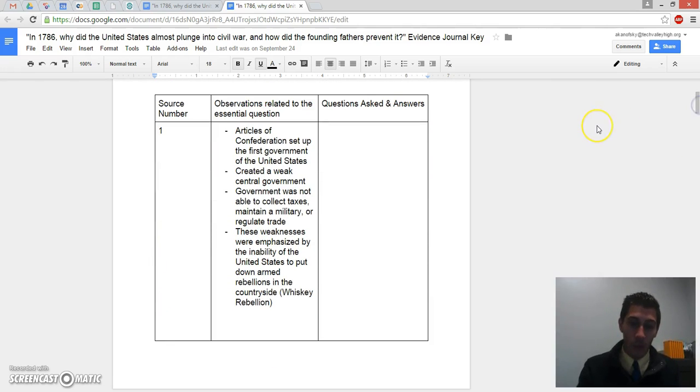So the first document, and once again, the essential question is that in 1786, the United States was this close from going into civil war. But our founding fathers prevented it, miraculously. How they did it, you're about to find out. So the first document was about the Articles of Confederation. The Articles of Confederation were the first constitution, the first setup of our government as the independent United States of America. And it utterly failed in so many ways, more than I can really count and tell you here.